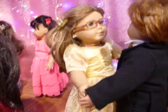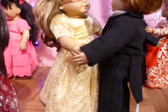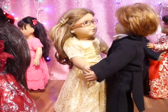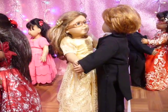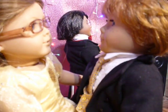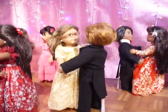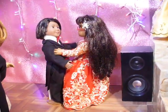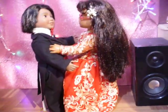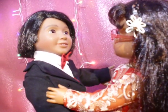Oh, and here we have Trudy in a pretty gown. The skirt to this was a little girl's skirt that I took apart and made a skirt for her gown. And she is dancing with David, and he has a vest and long tie to match her gown. Isn't that pretty? Over here is Dakota and Margarita. Isn't Margarita's dress beautiful? Red with a gold embroidery over it. And Dakota has a red vest and red bow tie to match.